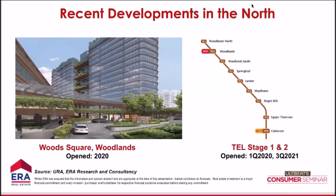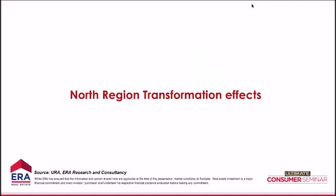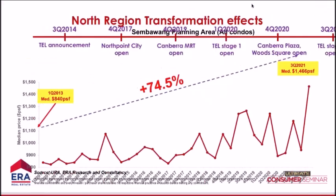Okay, so there are some folks who may be thinking of what's happening in the north. Then you will notice last year also we had the TOP, the opening of Wood Square, which is an office building, okay, near Woodlands itself. Then we also have obviously the announcement as well as the completion and the opening of our MRT station. This is called the TEL line, Thomson East Coast line, I think. Yeah. So let's look at what this infrastructure that went into the town did to the condo prices in the area that we are familiar with, that we are going to talk about. Okay, so let's look at some of the transformation effects itself.